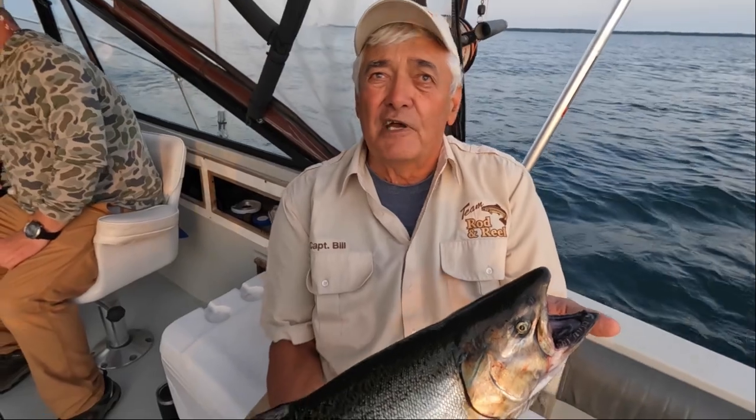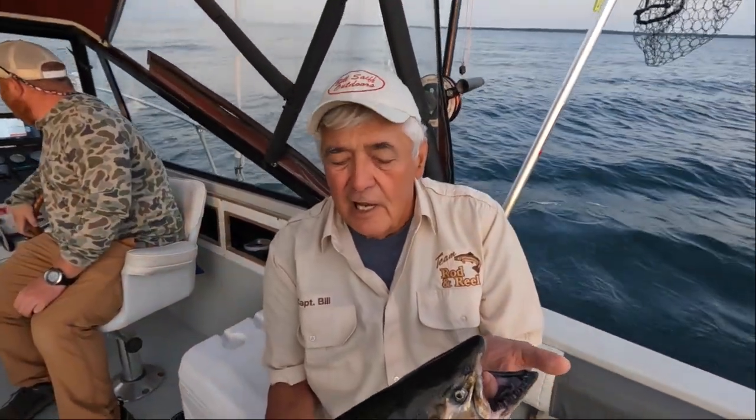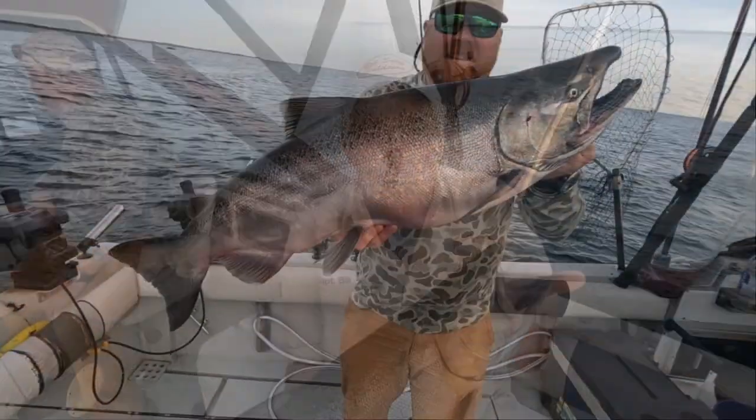What a treat it is today to have my father on board, Captain B2. On the eastern end of Lake Ontario, he's known as the Master. Been fishing staging king salmon for many, many years.